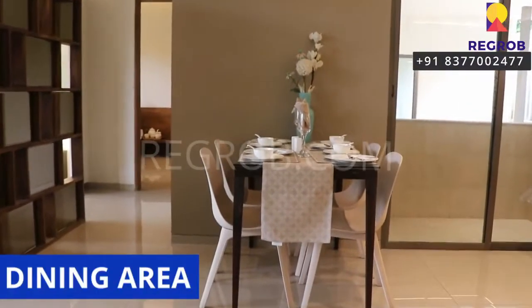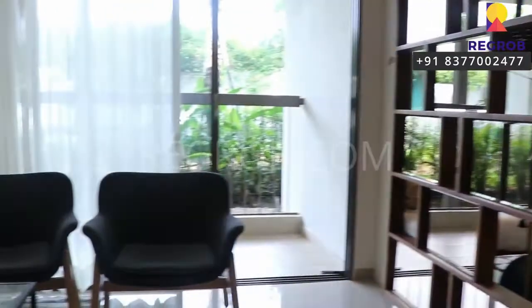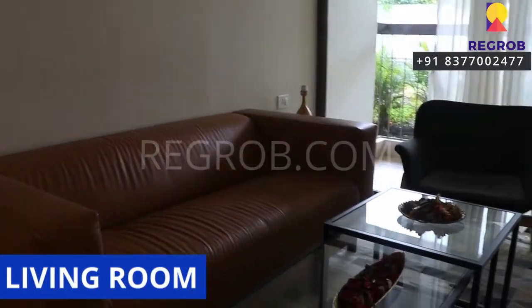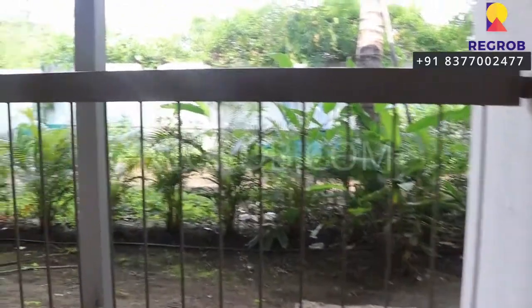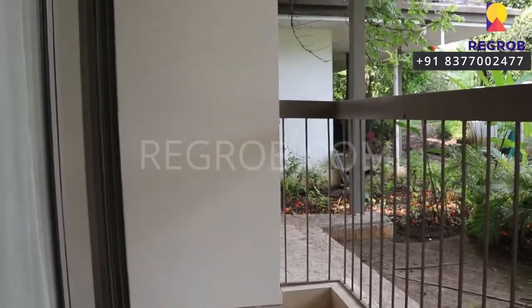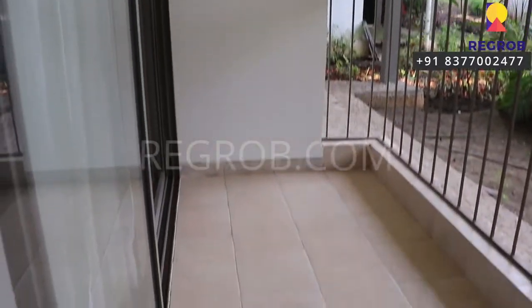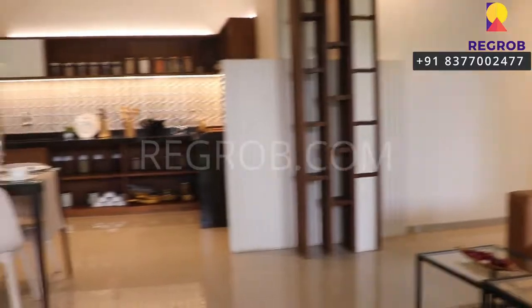Now let's move forward, and here's the dining area. And this is the living area. Finely crafted, and it comes with an attached balcony. So now here we have showed you the spacious living cum dining hall.